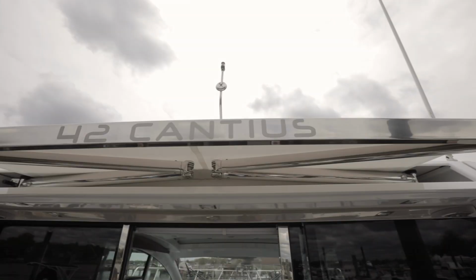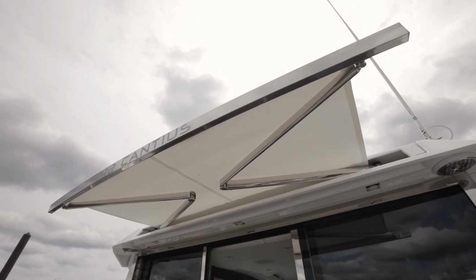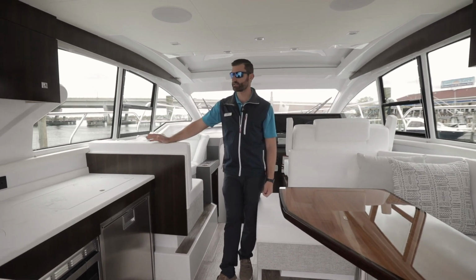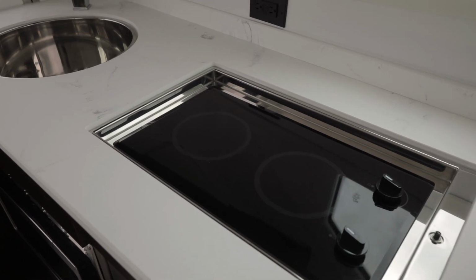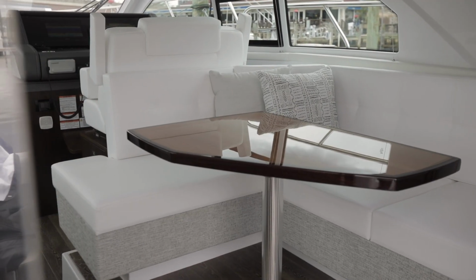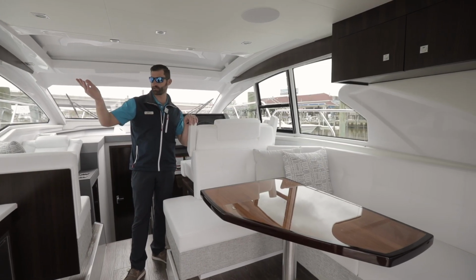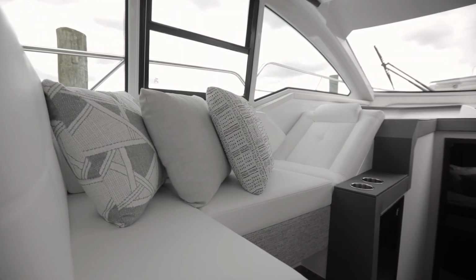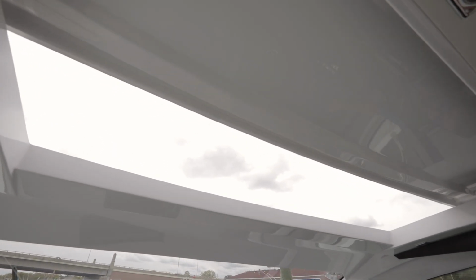And this does have the shade package as well, so you have that privacy when you want it, or beautiful open light when you want that. The 42 Cantius is a really well-balanced salon here. With a galley-up design, you have your refrigerator, electric stovetop, microwave, sink, and a really nice place to sit down with your family, eat your meals, hang out, entertain guests. You have a television here as well, and this really comfortable chaise lounge, which you're going to get a lot of sun through all the natural light here, and of course, the opening sunroof here as well.